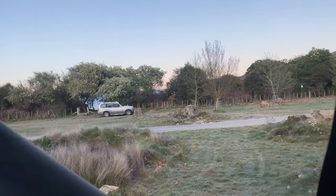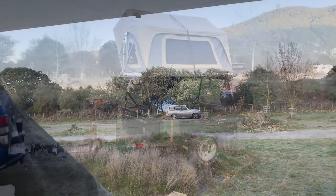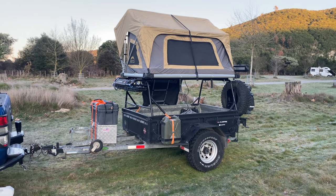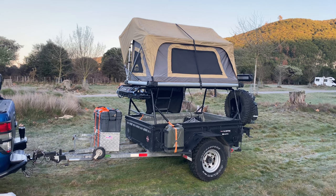Well, it's morning time. Oh, not a bad night. Have a look outside, I think. Good day. Well, another day, about 7:30. Lying in the tent, too lazy to get up, but now I'm up, I'm pleased. It's going to be a beautiful day.